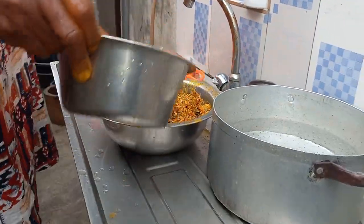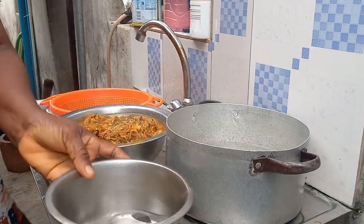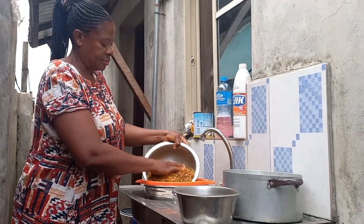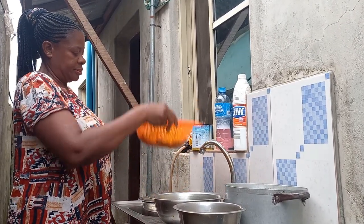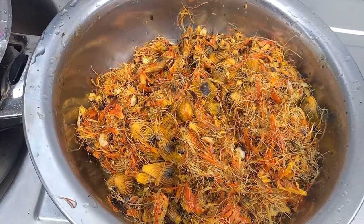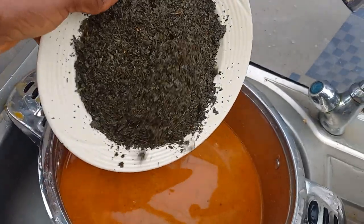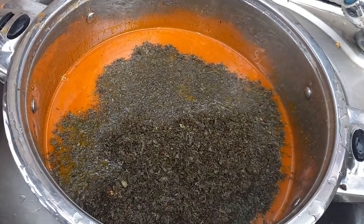This is how I'm going to do until I finish it. This is the quantity that I need. I'm done sieving it. This one is no more useful, so we are going to keep this. Once it's dried, we'll be using it to make fire. I'm going to add the atama into it. This is a local way of preparing atama soup. So I have to add this and then put it on the fire and start cooking.